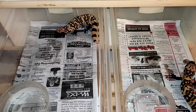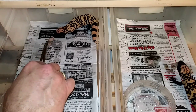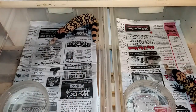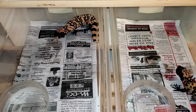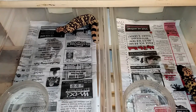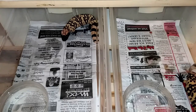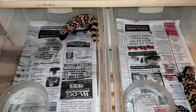And the thing about Gilas is they'll eat as much as you give them. They're little garbage cans. They'll eat anything you throw in there. Here's another one. There you go, Bubba. Yeah, they've really grown in the past couple of months. They've been putting some serious size on. There's another one for you. There you go.